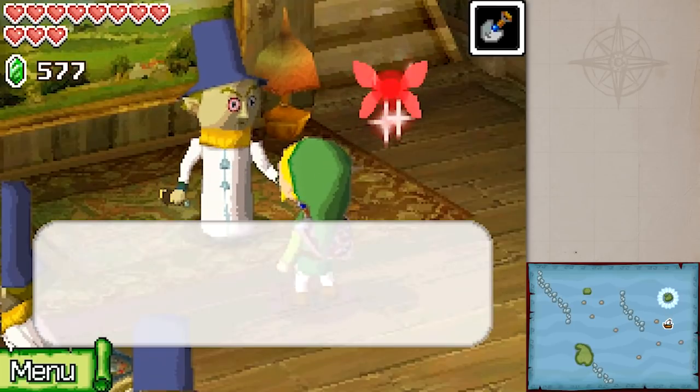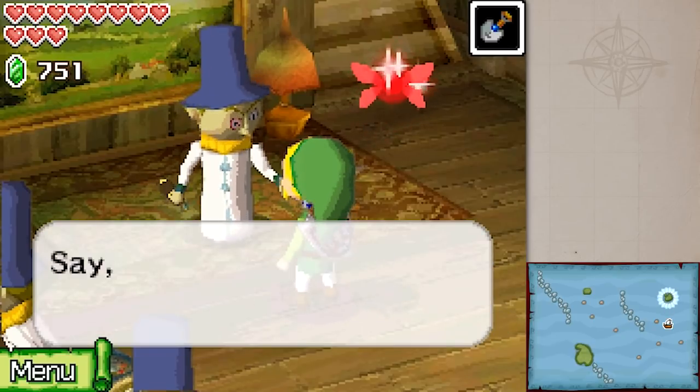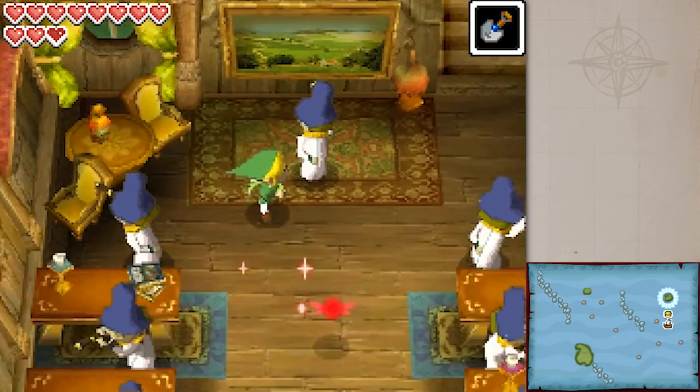I'd be willing to sell them all, though. Just because, I don't know about you, but I don't have a whole lot of confidence in my area that I'm going to be walking past a whole lot of people that are playing Phantom Hourglass and have it in the multiplayer mode. That's 1,223 rupees.